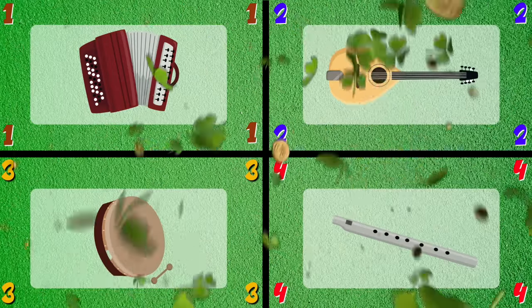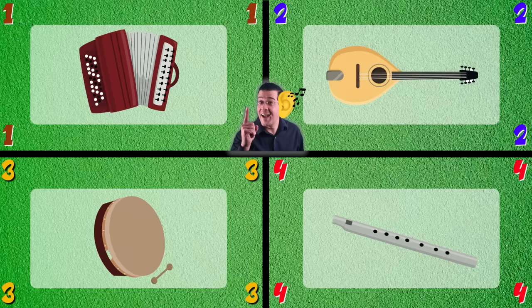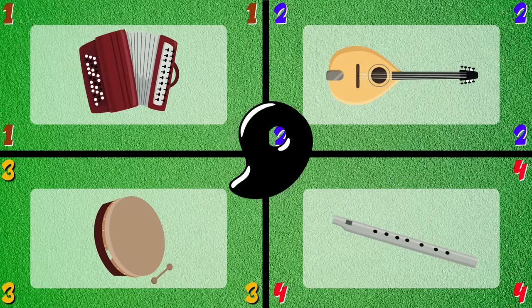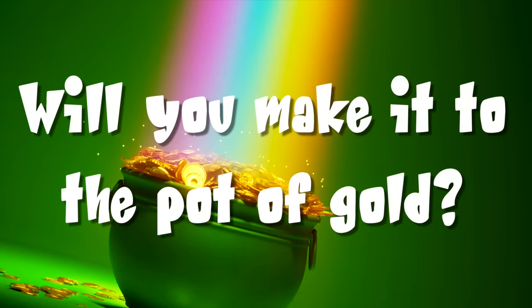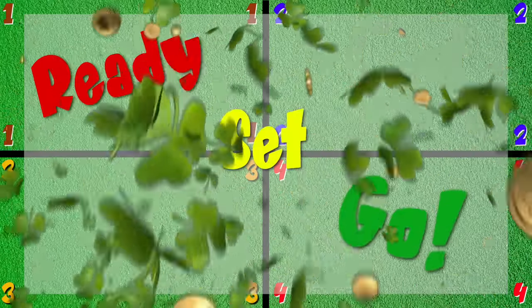We collected all of the instruments, but now we have to get to the musical leprechaun's pot of gold. In order to make it, you will listen to one of the four traditional Irish instruments we learned about, and must walk to the corner of that instrument. You have 10 counts to find the corner of the instrument you hear. If you are incorrect, you are out and must take a seat. Will you make it to the pot of gold? Let's listen to this traditional instrument. Ready, set, go!